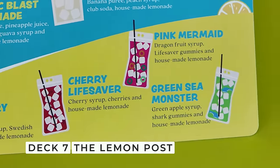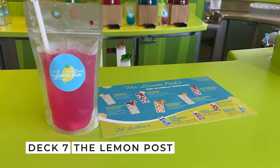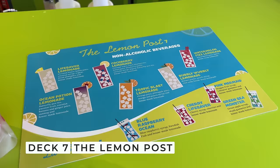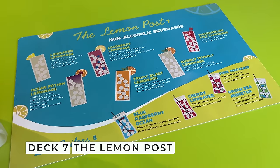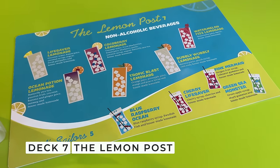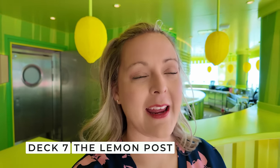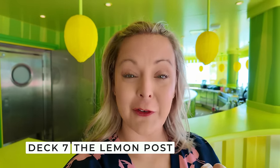They come in a pouch, which is spill-proof. I love that. The flavors are great. I had the Blue Ocean, which is blue raspberry lemonade. I had the Pink Mermaid, which is dragon fruit lemonade. They come with candy inside. They absolutely are perfect for me, and they are the perfect sugar rush if you're looking for that.